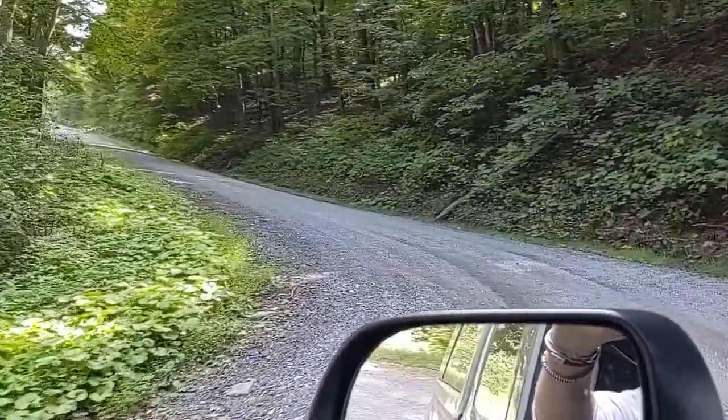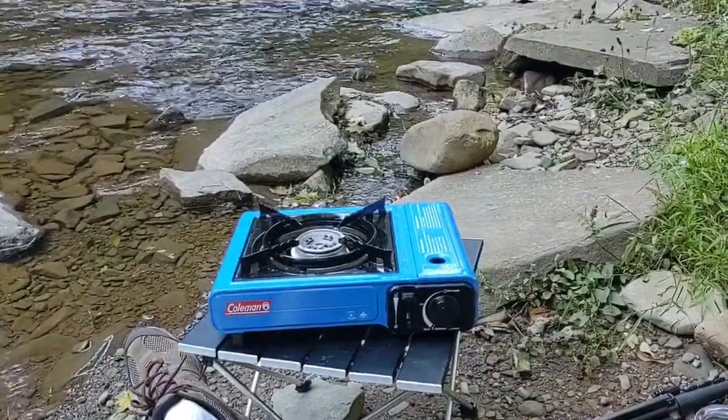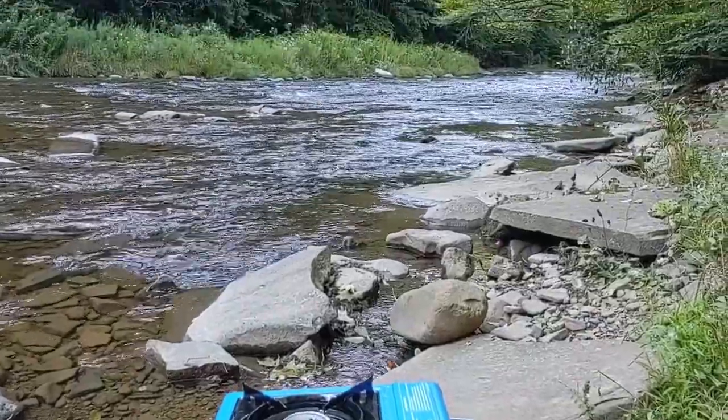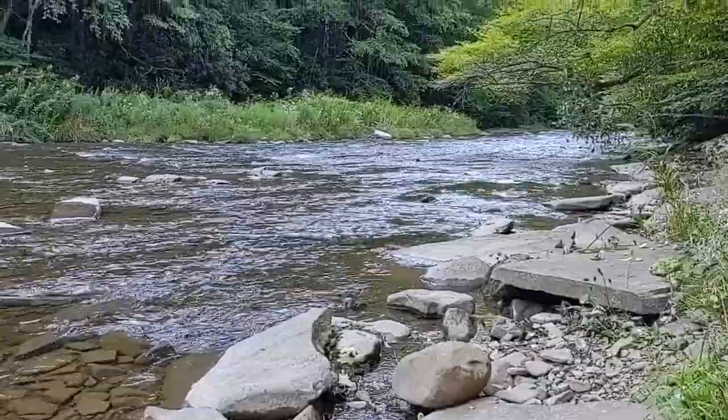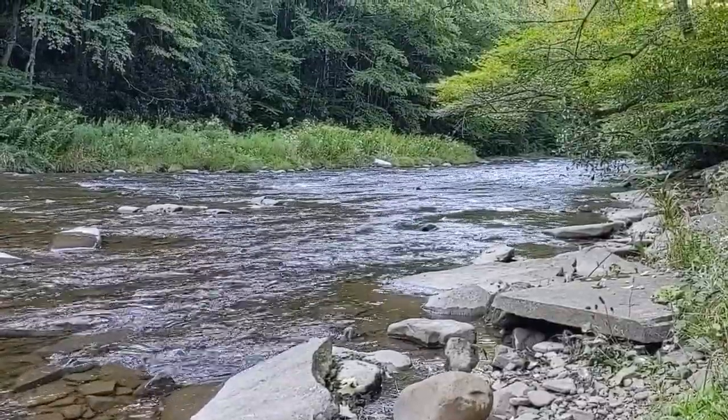Alright, I'll show you what the road looks like when I'm getting close to where I hope to camp tonight. Found a super nice campsite. I'm getting ready to cook my dinner here beside the creek. This is Gandy Creek, and the Gandy Creek Dispersed camping area.